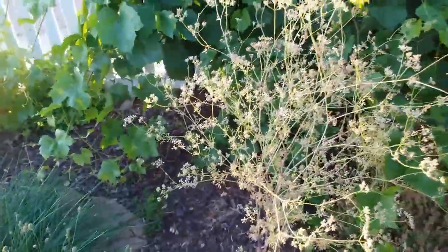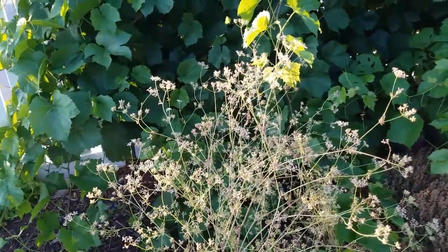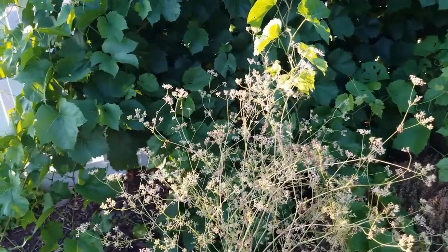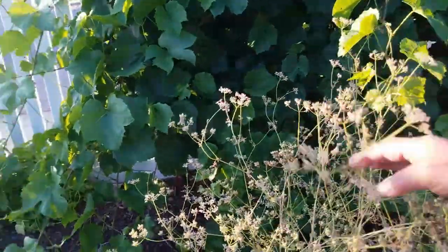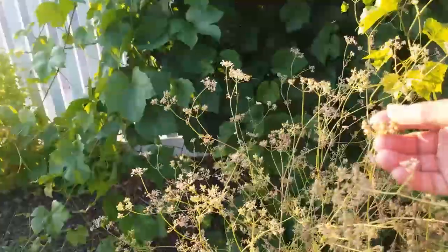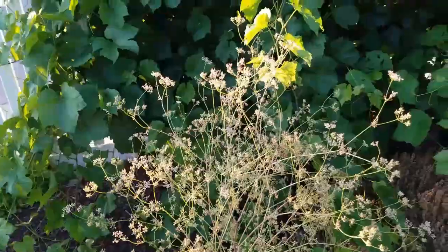I grind these up with peppercorns, dried onions, dried garlic, and seasoned salt, and it makes an excellent meat rub. This is just about ready for me to pull out and let it dry. And then it's very time consuming, but I just remove all these little seed heads and store those until I'm ready to grind them up.